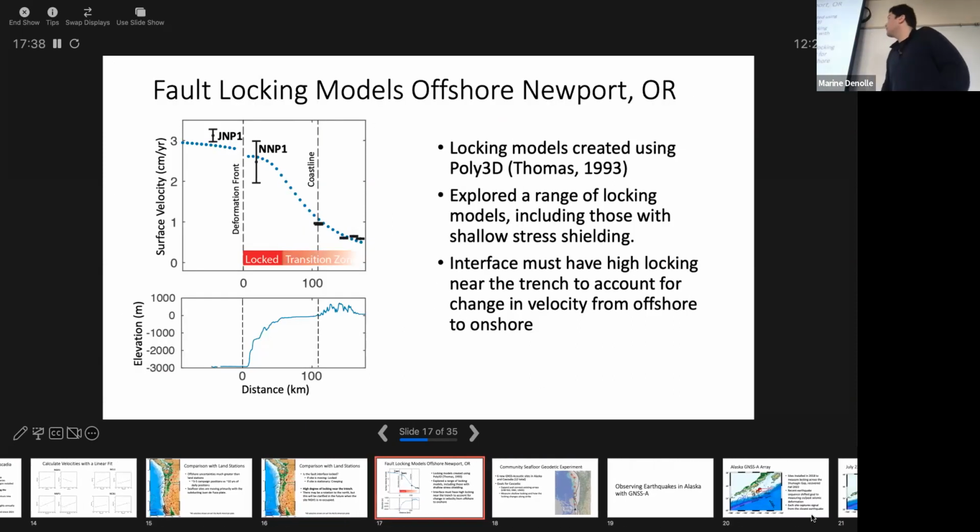So we've done a few modeling studies in order to try and verify this, and that's kind of what we see. This is for one of the sites. It's offshore Newport, Oregon, and the basic gist here is that in order to fit this gradient, as I described, you need a narrow band of locking, or near full locking, near the shallow trench.